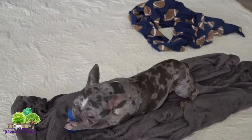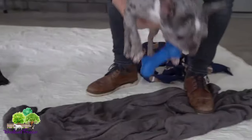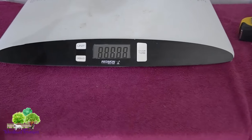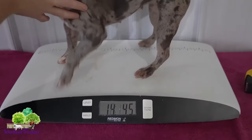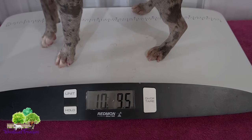Now let's go to the Frenchton. Let's do the weight of her, Princess, being such a good girl. Okay, we'll come up to the scale here. And she is a 50-50 French Bulldog and Boston Terrier mix. She wants to hold up the post. So let's go ahead and check her weight. Good girl.